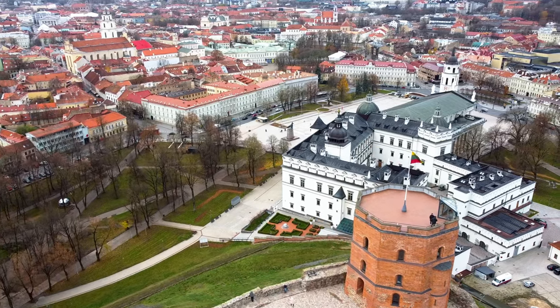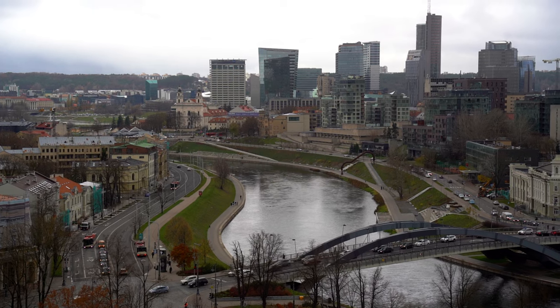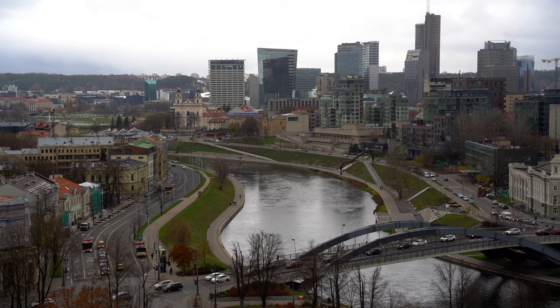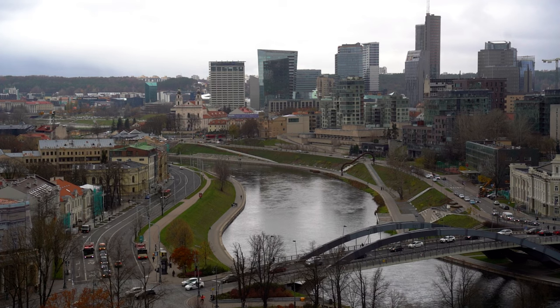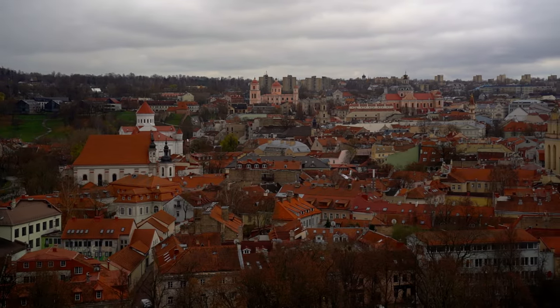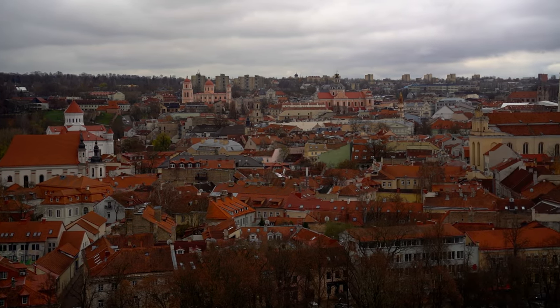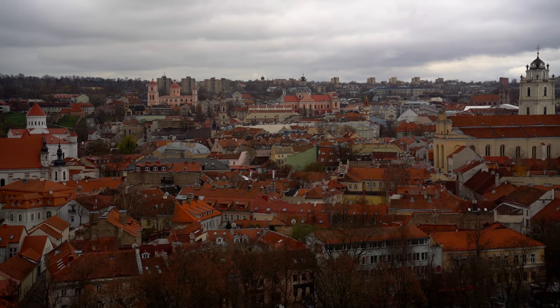You can see it's quite cool because you've got the river just in front of us at this side. You've got the more modern side of the city, so like the big glass buildings, totally different architecture to the opposite side, which is like the old town, the medieval side, all the red roofs of old style buildings with all the Orthodox style churches and things. So it is a really cool viewpoint.